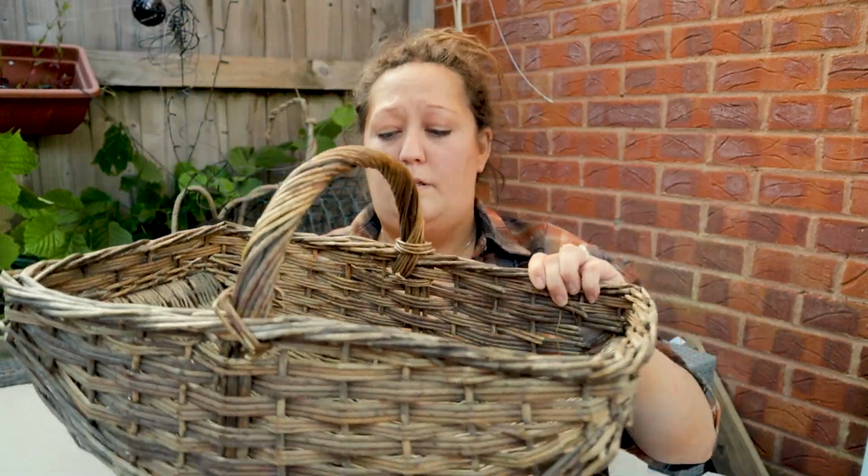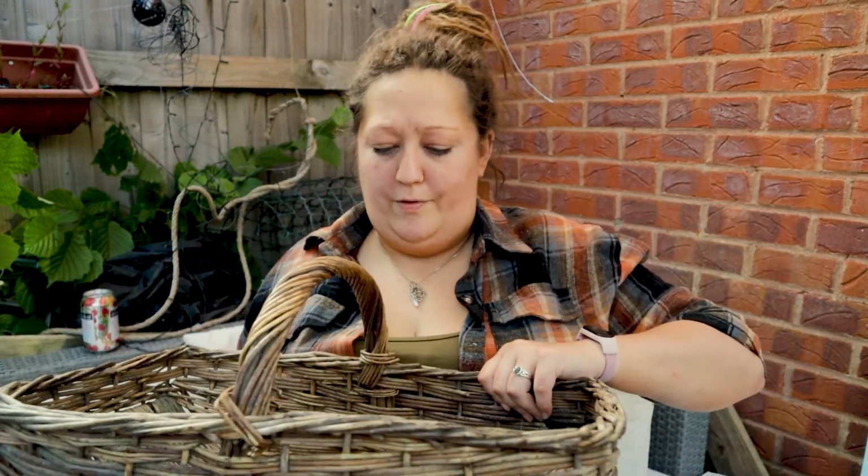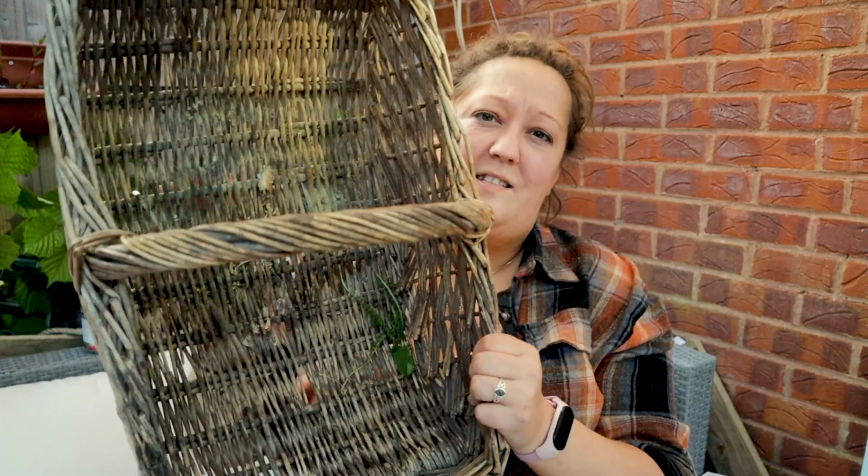So when you're foraging, there's not actually a lot you need to take with you. One thing I do recommend is a decent basket like this. This is my foraging basket. I like this one because it's easy for me to carry like that. I can just pop it on my arm when I'm wandering around. But it's got a nice big flat base, so it does a really good job as a foraging basket. I'll link a few foraging baskets below.